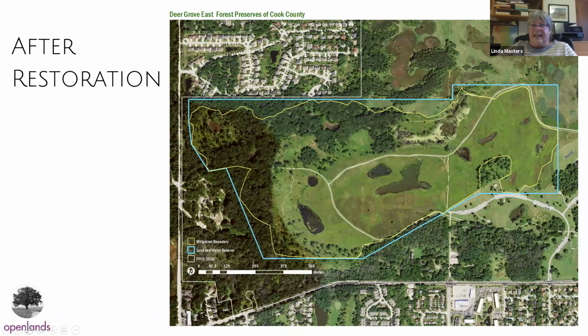Ta-da! This is now an aerial of after restoration. You can see that we have begun to thin out the trees that were choked with buckthorn, honeysuckle, multiflora rose, the whole gamut of nasty invasive woody plants. We removed right where your red dot is and go up to the west of that wetland. That was where reforestation was. We removed about 50 acres of reforestation. We disabled the tile, which we'll get into a little bit later. And you can see these other spots that have become wetlands now. So we are keeping water where it rains on site.